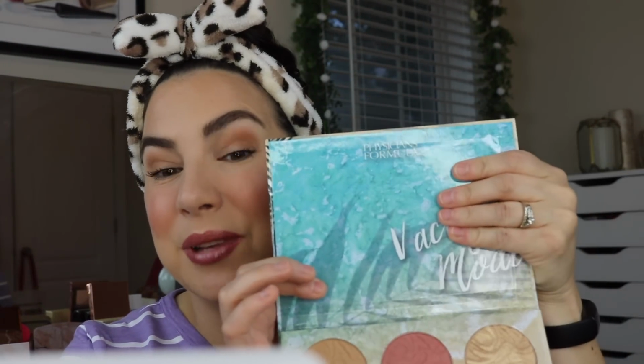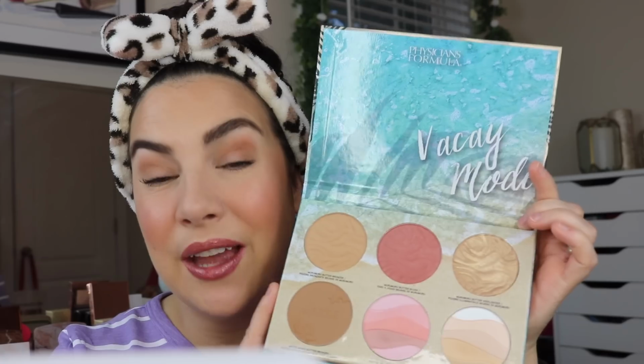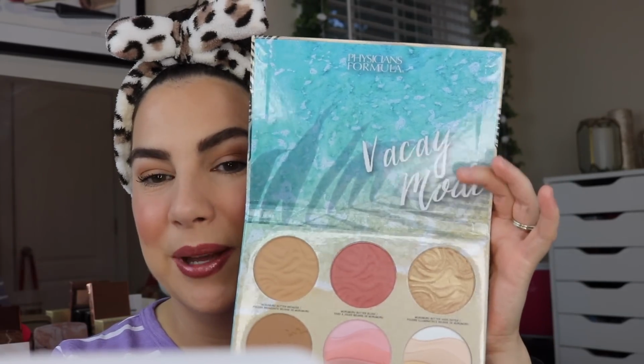Another thing that could have made this even better would have been a mirror up here, because if you really are in vacay mode and you're traveling, that could be really handy. A mirror the size of this lid would be great. Now they'd probably charge us a little more for this palette then, but I think that'd be a nice place to have a mirror. But quality wise, for what's in there, for how it works for me, I am very, very pleased. I'm liking what's happening and I think it's a good deal.